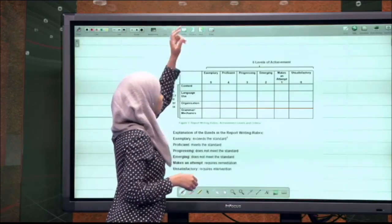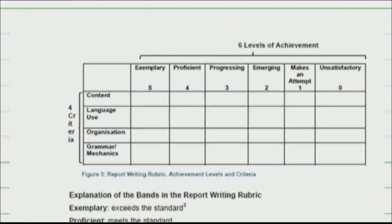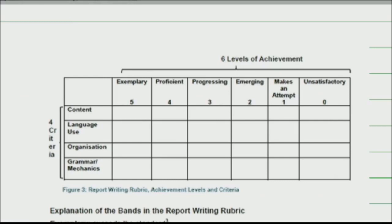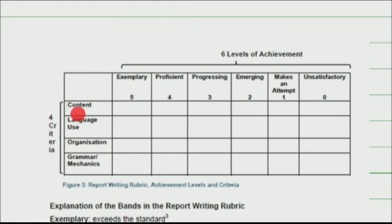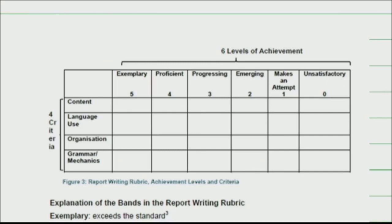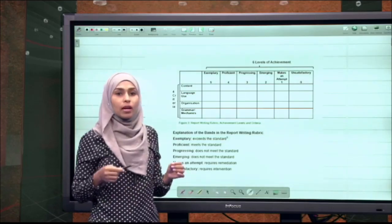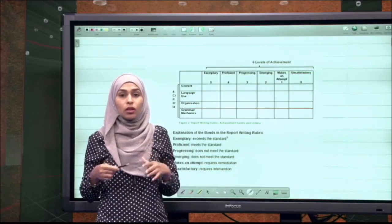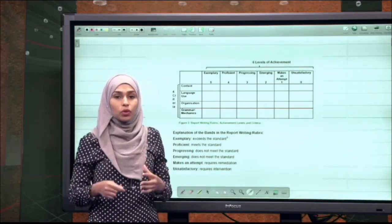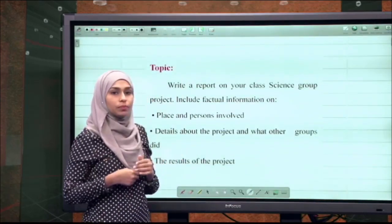That's the idea. So as you know, this is what the expository style rubric looks like, just as the narrative. What is different about it? As we did on Tuesday, we looked at the criteria: content, language use, organization, and grammar mechanics. Now, that is what is different about the 2 styles of writing, so you must know what each of those entail. Feel free to go back and look at those videos, familiarize yourself with what each of the criteria requires of you before you get to writing itself. So let's look at today's topic before we go on.